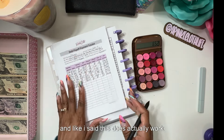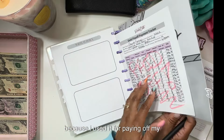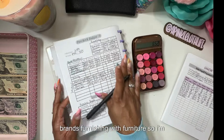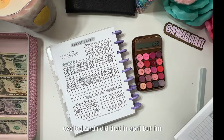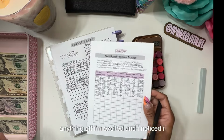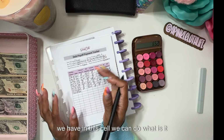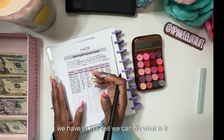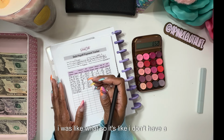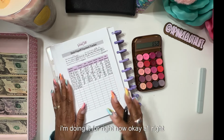And like I said, this does actually work because I used it for paying off my Grand's Furnishing furniture, so I'm excited. And I did that in April, but if I make any progress of paying anything off, I'm excited. And I noticed I got an email saying, hey, you have this amount of credit. We're having this sale. We can do, what is it, 2 years, no interest? I was like, what? I don't have a balance, so I guess they're trying to get me to buy some stuff, but I'm good for right now.